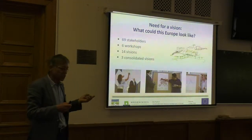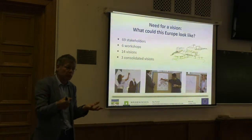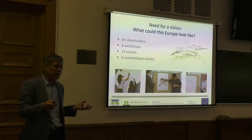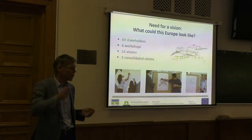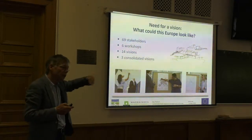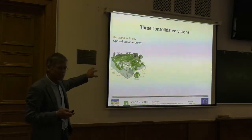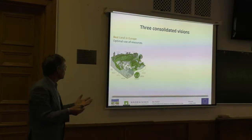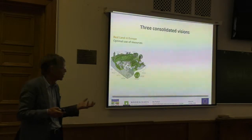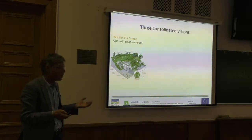We worked very intensively together in sketching that, and then we tried to model them, to calculate on the basis of scenarios of the International Panel for Climate Change, the IPCC. We have 4 economic scenarios. We try to identify pathways to that future. We had Best Land in Europe, so there's an optimization structure, based pretty much on global market economy, but still, you see a lot of different land uses at the same place.